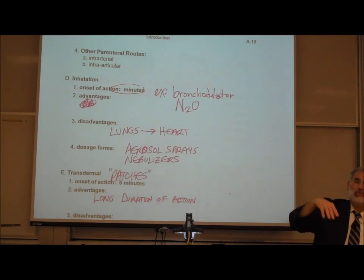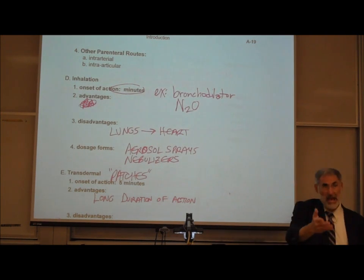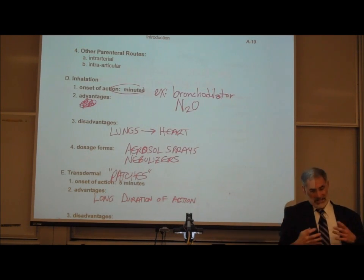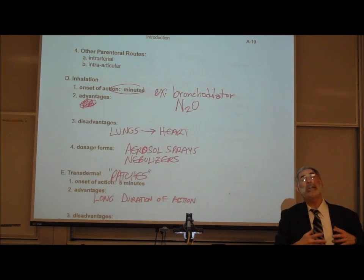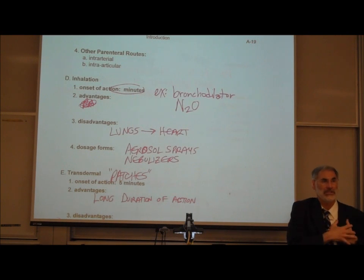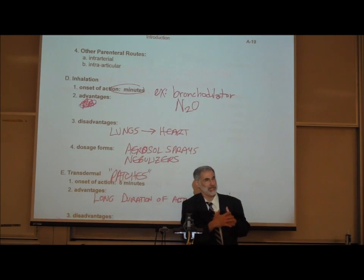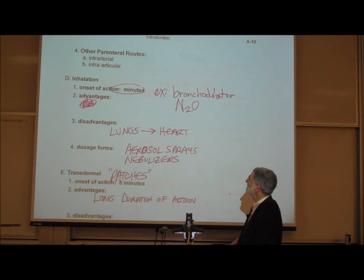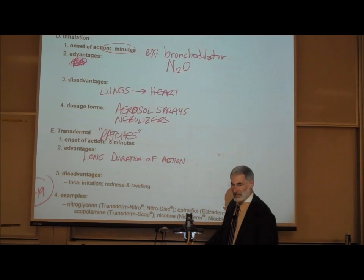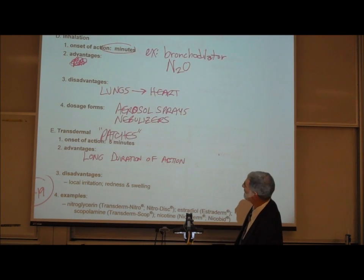In fact, before they had the newer bronchodilators like albuterol and Proventil, they used to give adrenaline to people with asthma. Sometimes they still do. They inhale it into their lungs and it dilates their airways, which is great. But it also enters the bloodstream and is carried right to their heart, and it speeds up their heart. Their heart starts pounding, which is scary to people, especially kids who have asthma. Now, as far as the dosage forms, they're called aerosol sprays or nebulizers. Those are just the terms used for inhaling these things into the lungs.